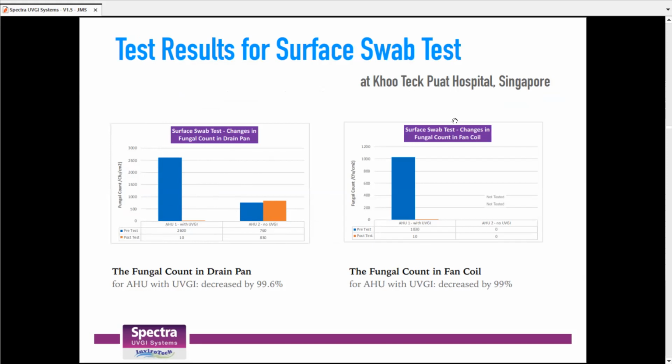Okay. The second test was a surface swab test on the coil itself. It has also decreased by 99% for AHU1 with UVGI. I think for AHU2 they were not able to get it. There were some site issues so it was not taken. But you can see here in the AHU with UV, it has dropped very significantly.